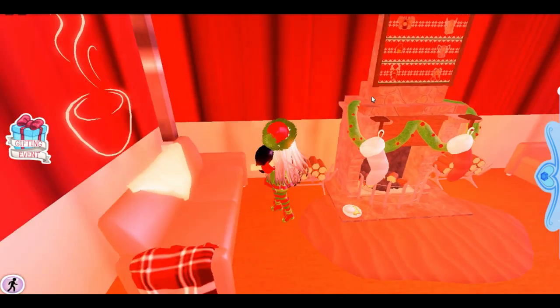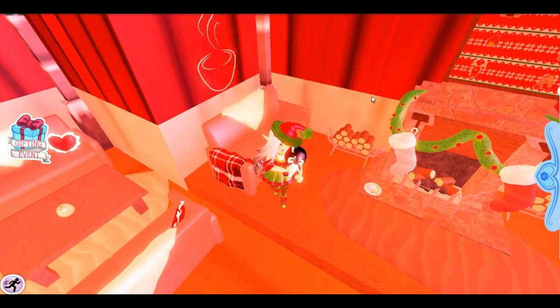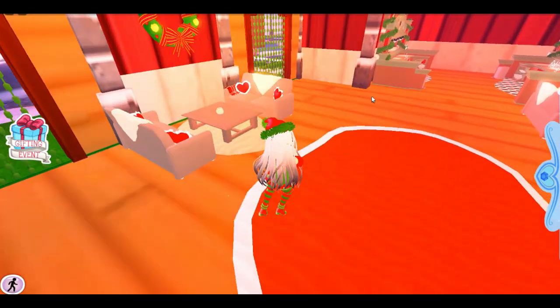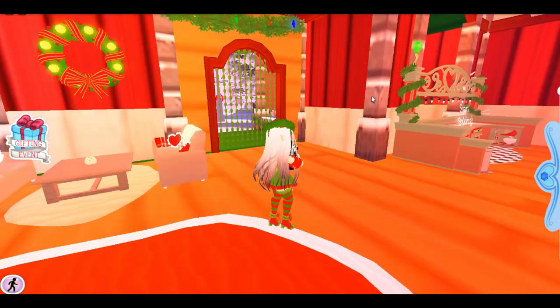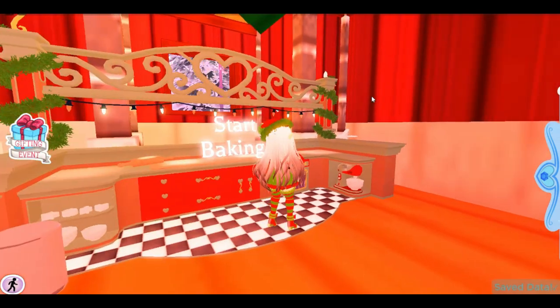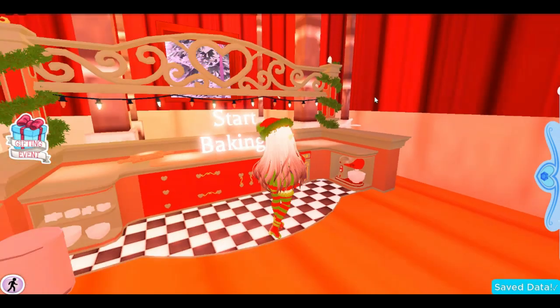After this, my mom should definitely join me and order a drink. She loves coffee so much. I love coffee too. And I love hot chocolate, especially on Christmas and winter. Start baking. I love how they made the area to bake so cute. Nice for Christmas and winter.